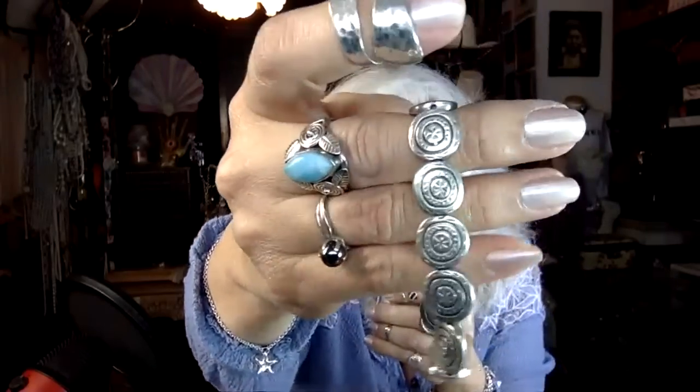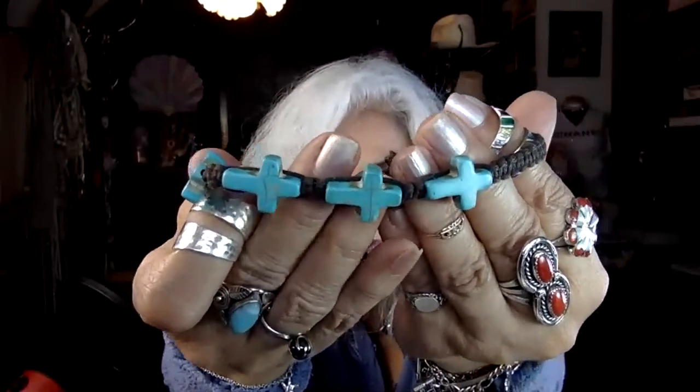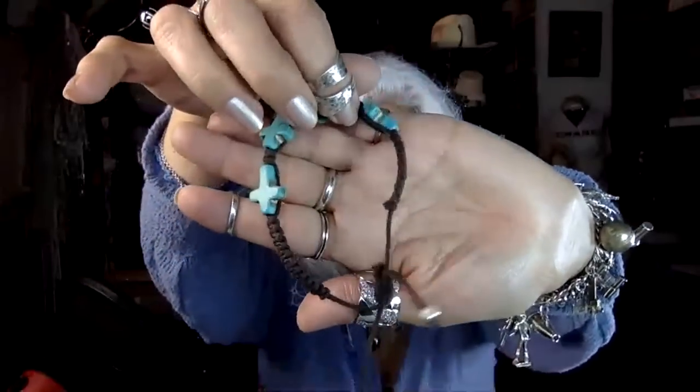That's cool. Here's another really nice stretch with discs. Very heavy. And here is a turquoise. This looks like dyed howlite, actually. Very pretty, though. Almost looks like for a gentleman, it's pretty big. And that is dyed howlite. Very nice little drawstring. Some kind of cording there.